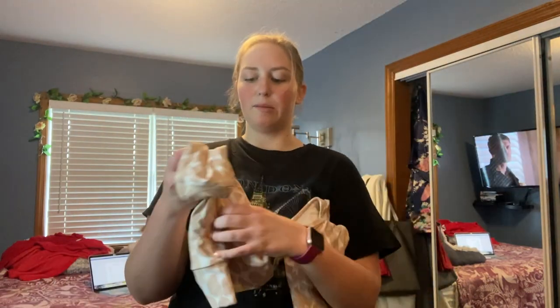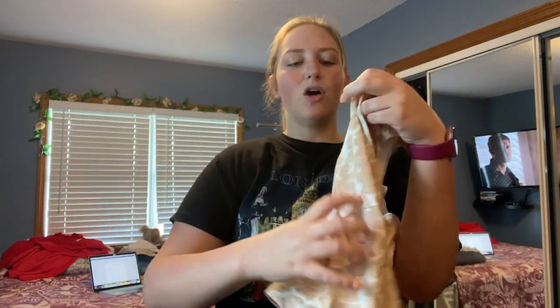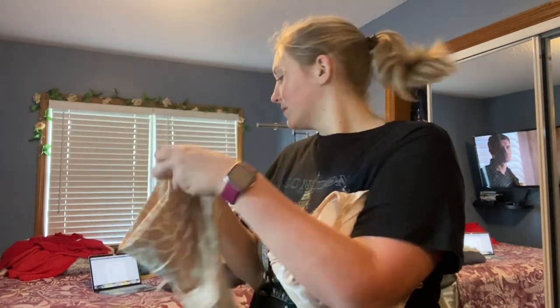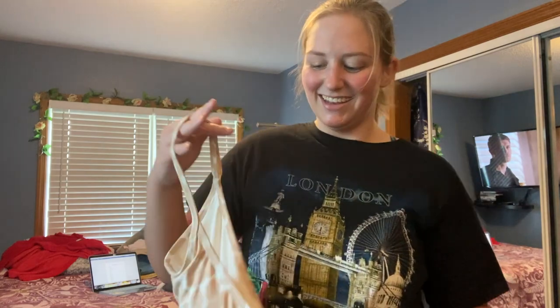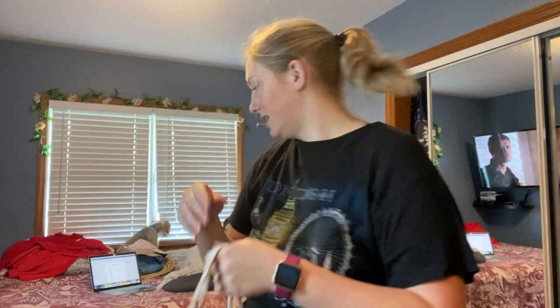The next set is from Aerie. Top is a large, bottoms are extra large, and it's this cheetah print, almost like a giraffe print, I think, but it's cheetah print. So there's those. My dog's in the background looking out the window, you can see him. And then it came with this matching top. I'm really excited. One of the days we're all wearing animal prints, and I'm actually not gonna wear the cheetah print one for the animal print day, because Carly's wearing cheetah print.